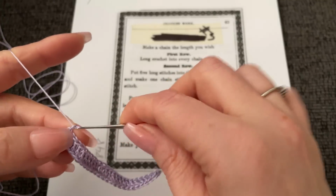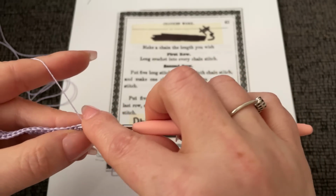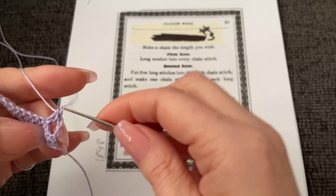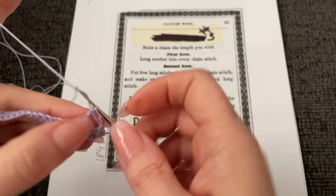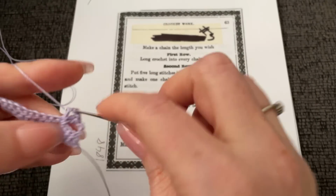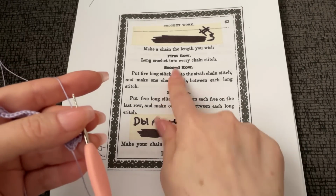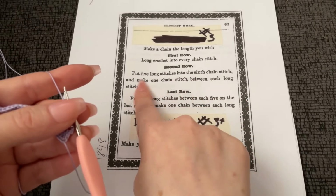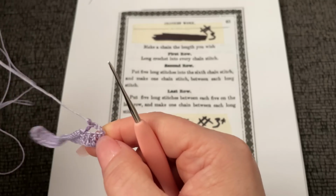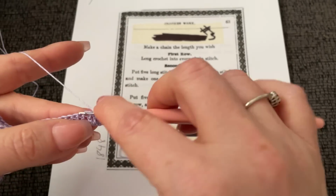Okay, how about this? 1, 2, 3. And then count 1, 2, 3, 4, 5. Why don't we just do it this way? Yeah. Nope, I'm supposed to put 1 chain stitch between each. Okay, there we go. 2, 3. But how do they know how long you intend to make your chain, and how will this work out if we're doing every into the 6th chain stitch? I counted 5 over. I should have counted 6 over. I mean, I'm just so confused.